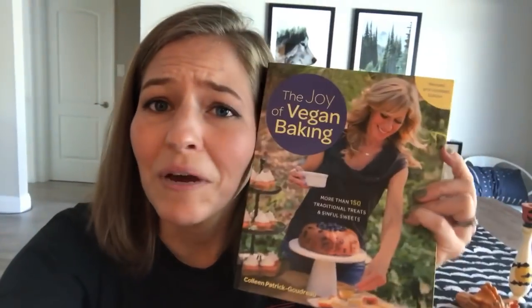I made a chocolate cake using the recipe in Colleen Patrick-Goudreau's cookbook, The Joy of Vegan Baking. I also had the pleasure of photographing the cover and a lot of the photos in this book, so it's got a really special place in my heart. It was my first time making her cake recipe, and it worked really great. I have not made many cakes, and I was doing double layer, so I was a little worried, but this is kind of an unbreakable recipe. Like, you got this.